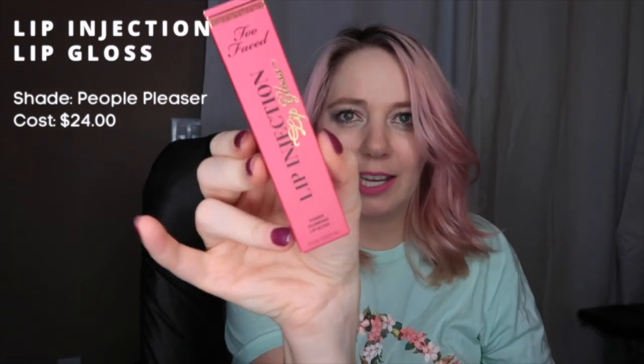I don't know. So I didn't get a ton. I wanted to, but I have to pace myself. So I got a couple things here. The first thing I got is the Too Faced Lip Injection Lip Gloss. I had to. And look at this packaging. It's so pretty. Pink and gold and black. It is seriously just beautiful.